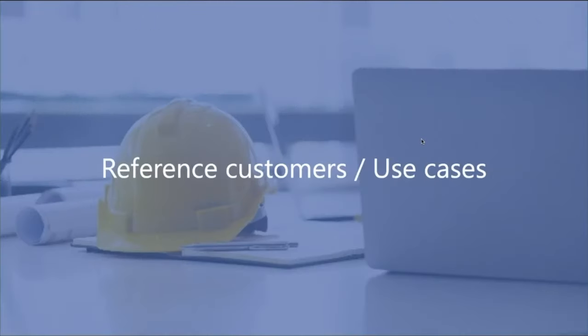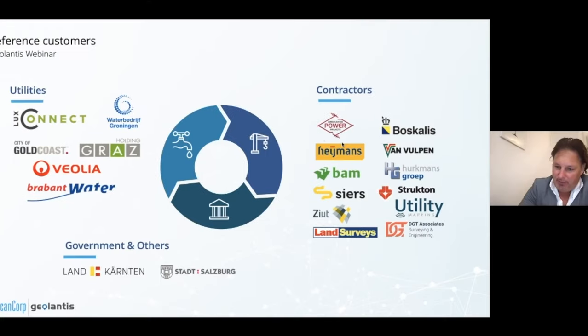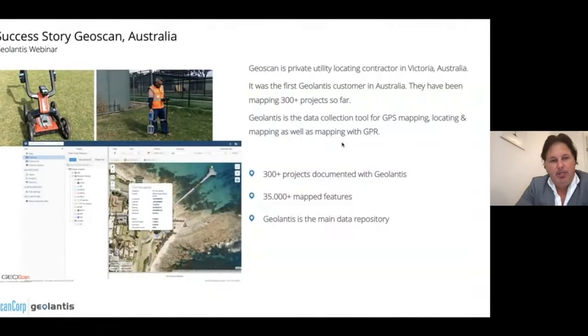So yeah, this is one of the slide decks. I do not want to go into detail, so probably Andrew can explain that in the future. I want to show a couple of reference customers who have agreed that we can show that.